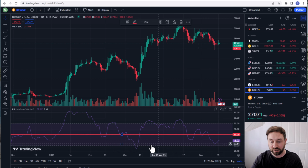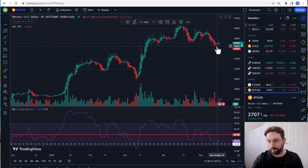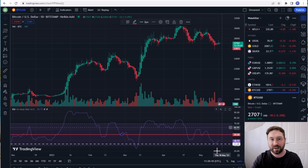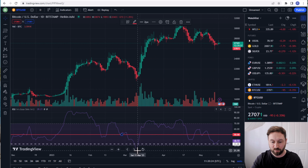So we can compare this to the actual chart itself. Take this first one, which is fairly recent. This one could still play out, so it could still go lower. So I'll probably ignore that one. It's touched the line, but it hasn't gone below, so I'm not quite sure about that one. It's obviously still playing out at the moment. But if we go to this one, you can see that it's gone way below the line here, and we can see that this is a local bottom forming here.